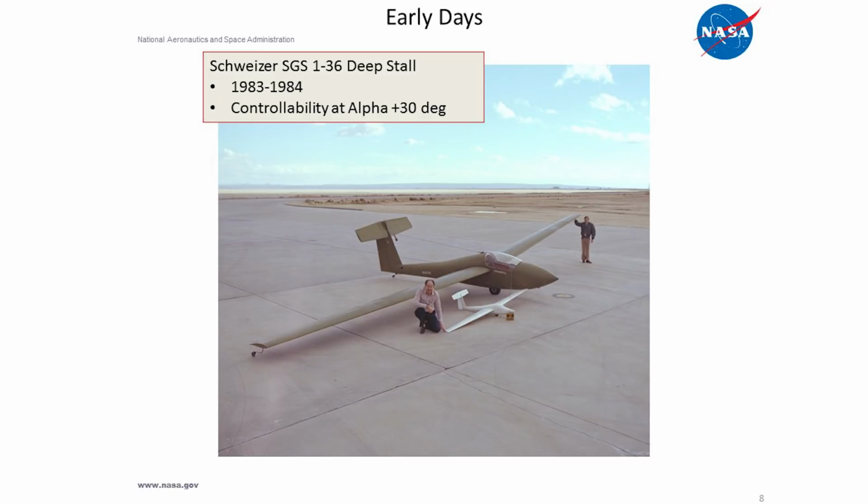And that's Dale kneeling down there on the left again, right next to a model 1-36. Anybody spot the make of transmitter sitting up front there? Yeah, it's an old Kraft. We still have it, actually.